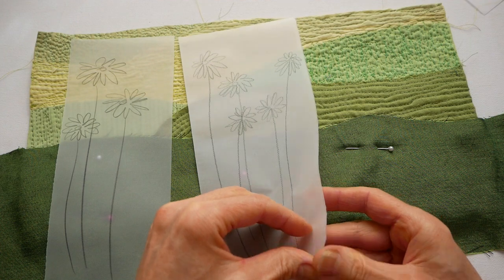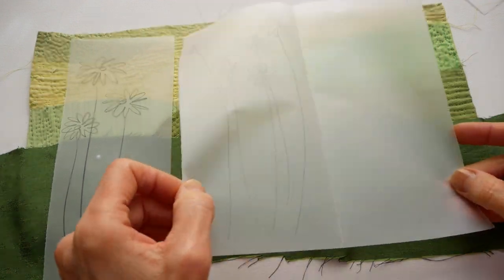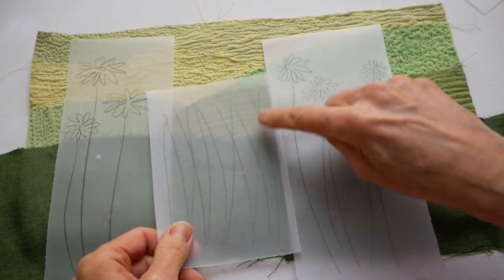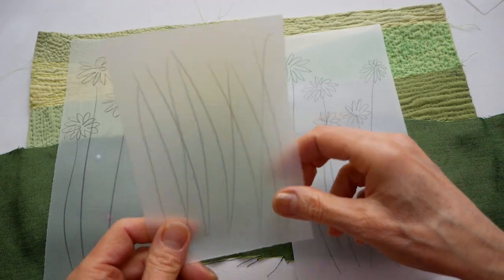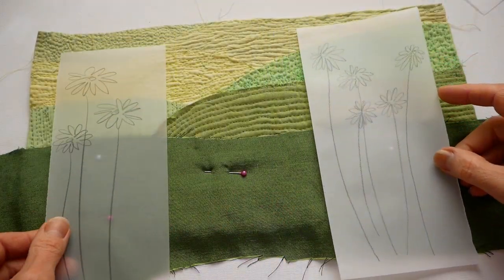So I'll just try and pull this apart. It's got itself stuck. Oh no, that's a blank one anyway. I thought I had another one. Oh, the other thing I did was I was looking at just doing grasses as well. But I just feel, because it's spring and it's absolutely glorious weather out there, let's do something spring-like.